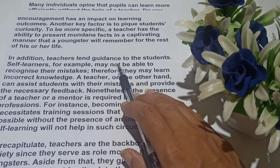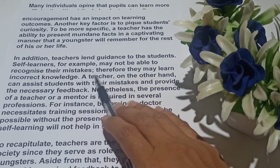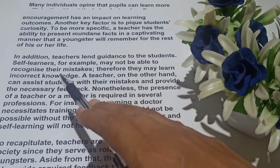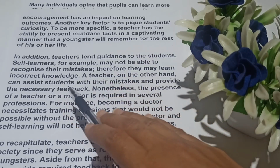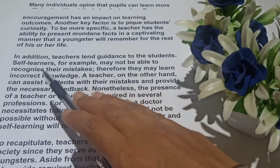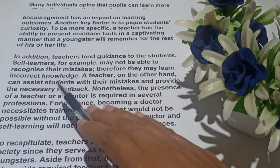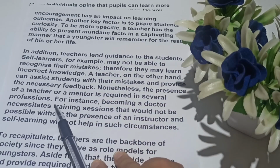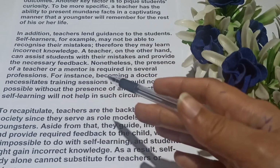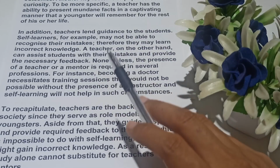In addition, teachers lend guidance to students. Self-learners, for example, may not be able to recognize their mistakes, therefore they may learn incorrect knowledge. So the teacher also helps in learning the correct information, because a self-learner may not be able to recognize their mistakes, therefore they may learn incorrect knowledge. A teacher, on the other hand, can assist students with their mistakes and provide the necessary feedback. So whatever they are learning, they will get the feedback only from a teacher or a tutor, or you can say a mentor, right? So in self-learning they will not get any kind of feedback.